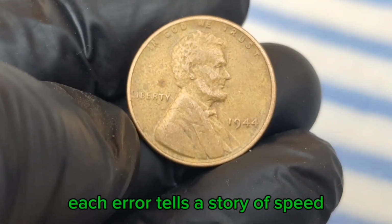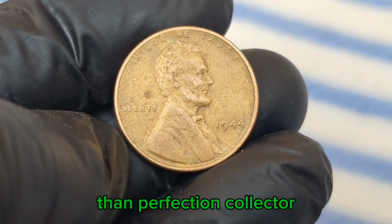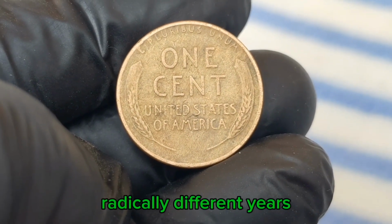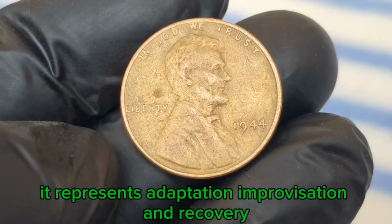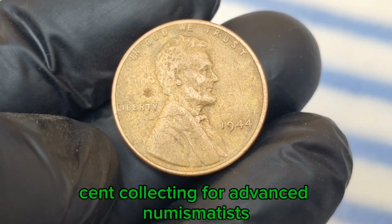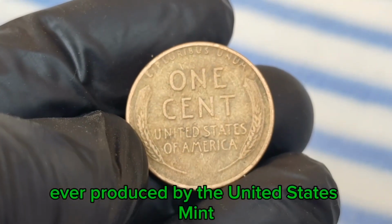Each error tells a story of speed, pressure, and imperfect materials during a time when the Mint was focused more on output than perfection. Collector interest in the 1944 Wheat Penny is fueled by its role as a bridge between two radically different years. It follows the steel cent experiment and precedes the post-war boom. It represents adaptation, improvisation, and recovery. For beginners, it offers an accessible entry into wheat cent collecting. For advanced numismatists, it presents one of the most dramatic error varieties ever produced by the United States Mint.